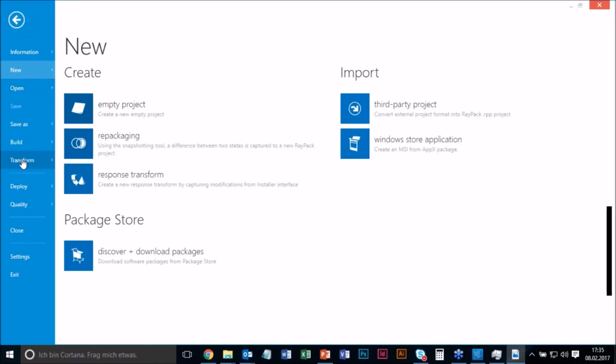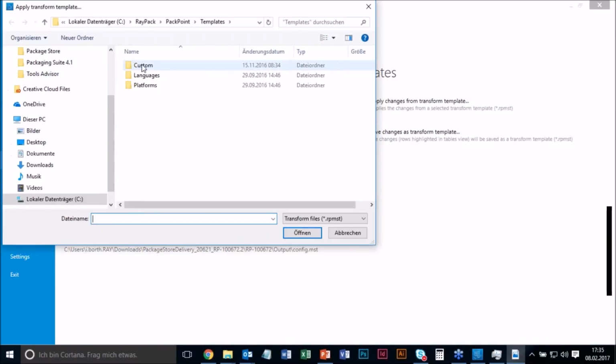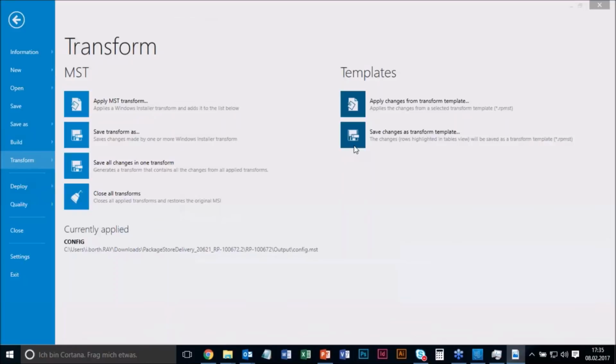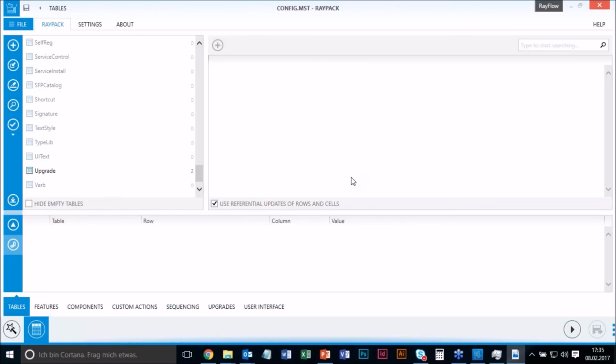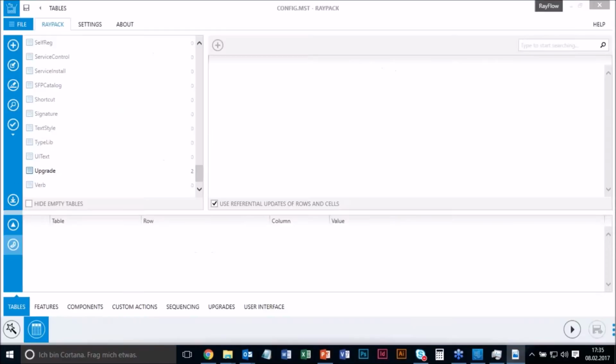So I'm going to go to transform and templates. And these templates can be changed by every customer with new values for branding. And yes, my branding is already done. I will save it first.